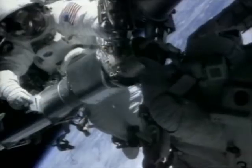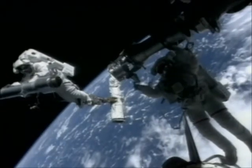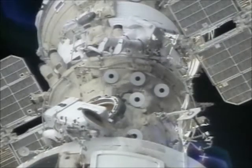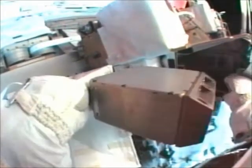Astronauts work in pairs, so if one astronaut has problems, the other astronaut can help. They are connected to the spacecraft so that they cannot float off into space and lose contact with the spacecraft.